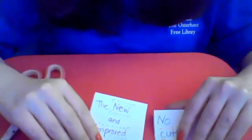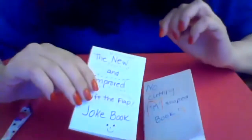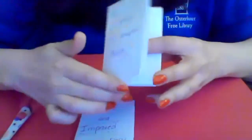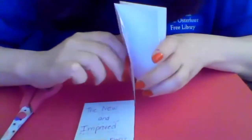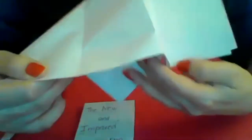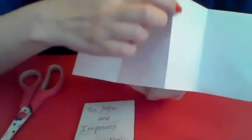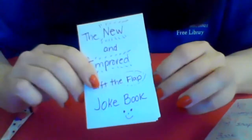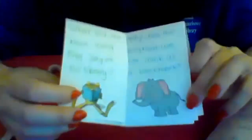So this next book that I'm going to share with you is a lift the flap book, which I call the new and improved lift the flap book, which I made into a joke book. And for this, you'll need some scissors because there is some cutting involved. But all you have to do is make another one of these M books that we just made, but you're going to cut this time just on this first half. On the crease, just on the top first half, cut on the creases there, then you fold it back up, and you have a lift the flap book. I have some funny library jokes that I'll share with you so you can see how it works.